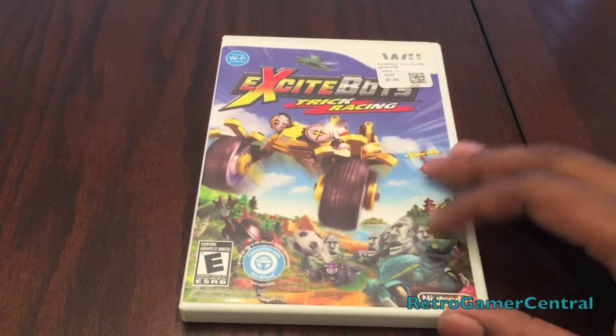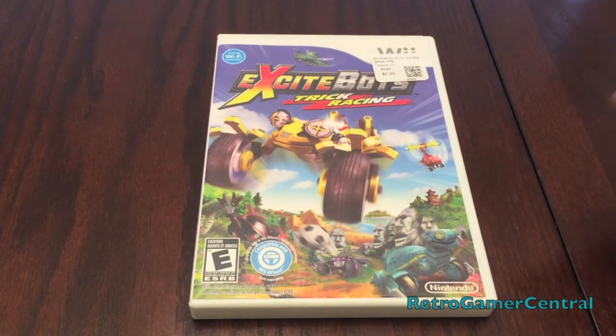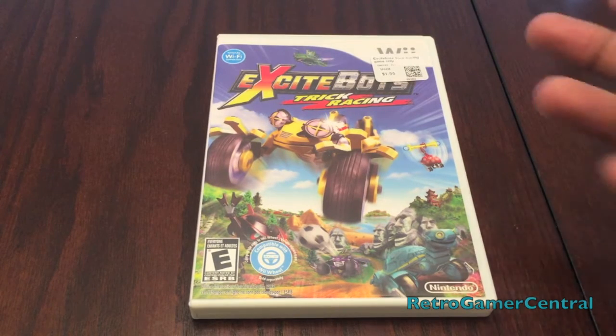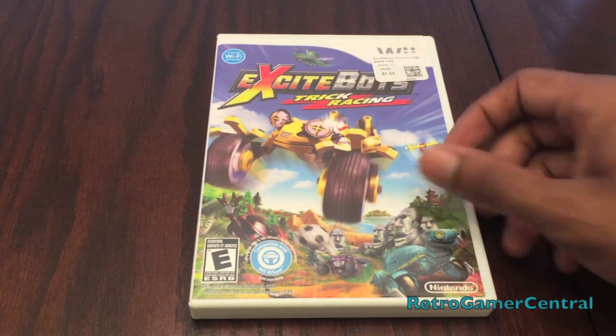Also picked up Excite Bots, another copy of it, only $1.95. All these games are complete. So when you've got a decent quality complete game for under 2 bucks, you just go on and pick it up. Good trade bait. Could trade it in to another store, get decent credit for it, whatever the case may be.